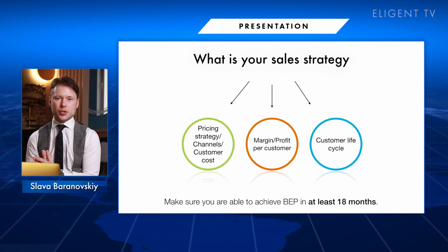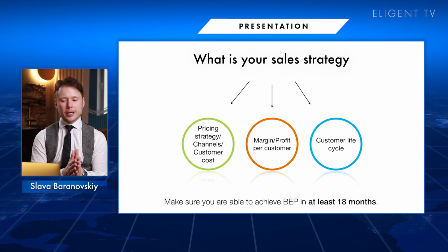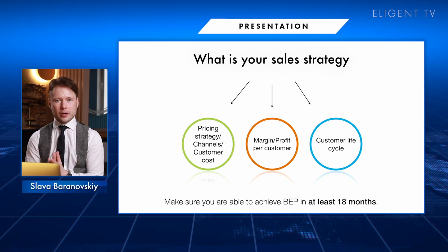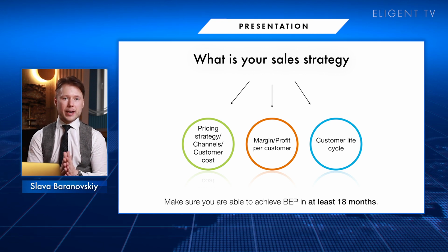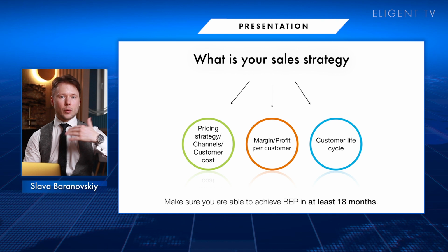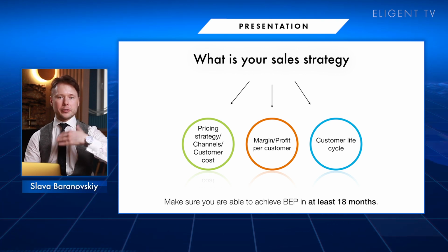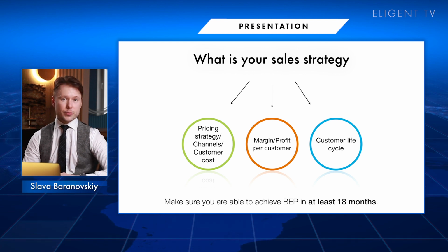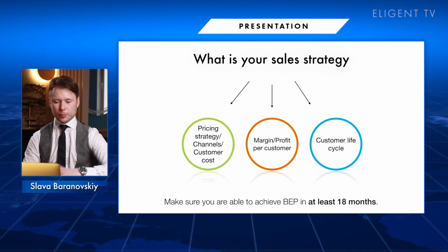Regarding your sales strategy, it's important to know what is your margin, what is your profit per customer, and what is the customer life cycle. If your customer is buying the product or service once, or maybe your customer is paying on a monthly basis, or maybe yearly. So please try to identify what's your sales strategy and what's your cash flow plan.